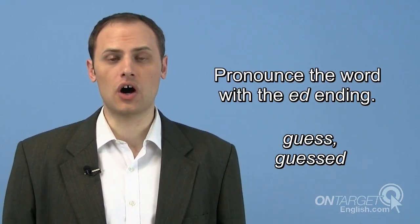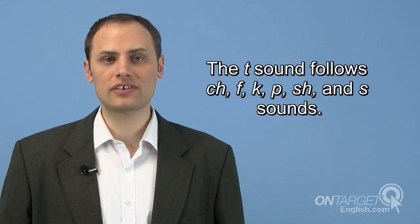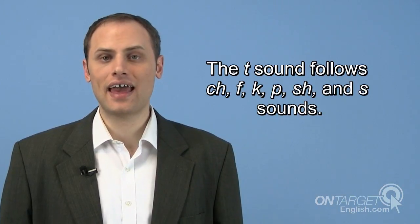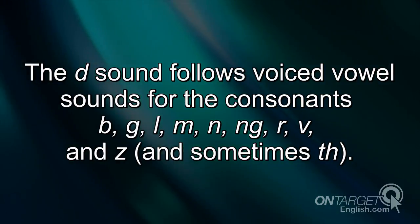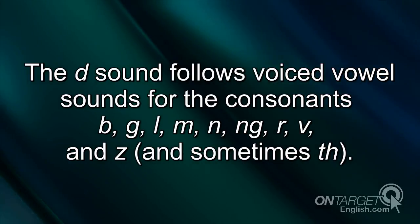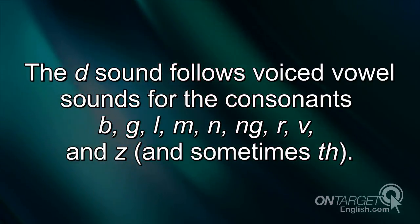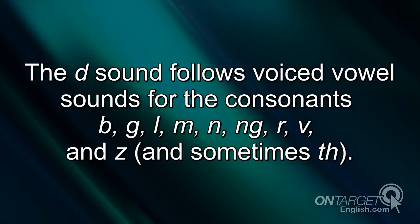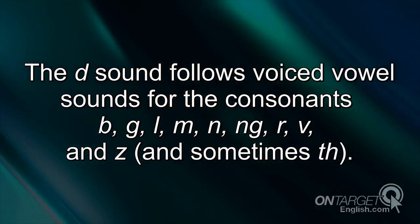In an earlier video on pronouncing ed endings, I said that the T sound follows CH, F, K, P, SH, and S sounds. The D sound follows vowel sounds, which are voiced, and many other consonant sounds that are voiced. The sounds for the consonants B, G, L, M, N, NG, R, V, and Z are voiced. Sometimes the letters TH also make a voiced sound.